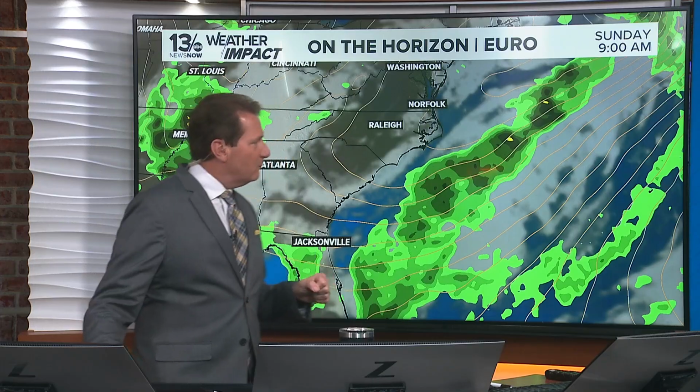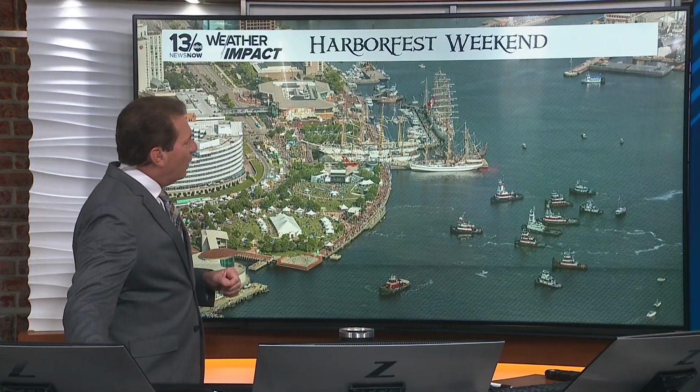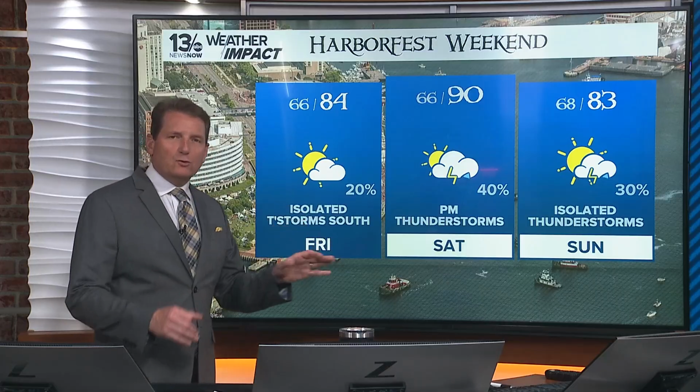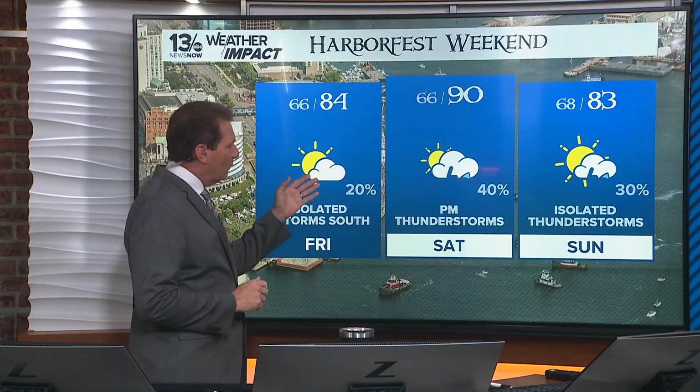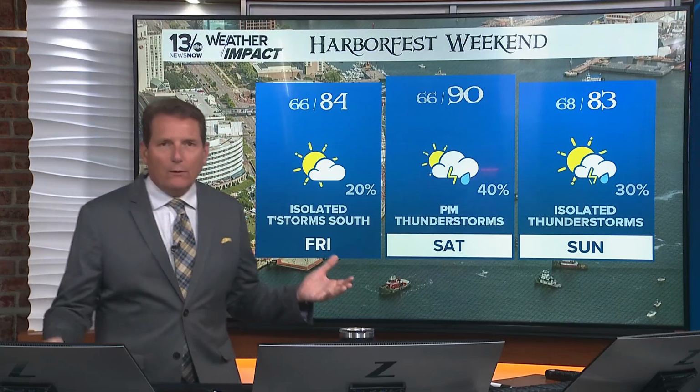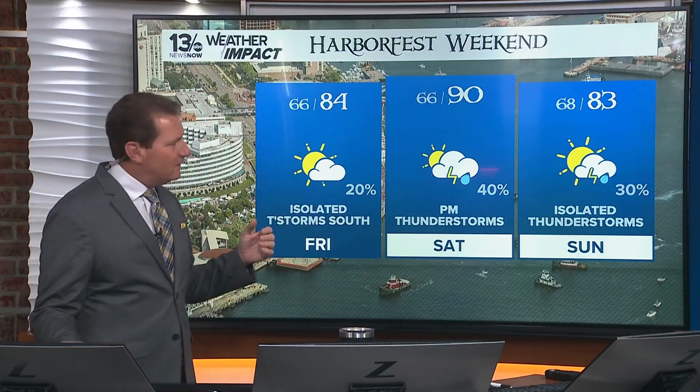Now, I mentioned the upcoming HarborFest weekend, and I do want to address that. As we take a look here at the HarborFest forecast, we do have that chance for a few isolated showers or storms, mainly to the south. Now, if the Euro is correct, it actually carries the moisture offshore and away, and this may be an even lower threat on Friday for our area. But I'll still mention, because we're still out 3 days or so, there's time for things to change.